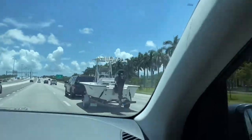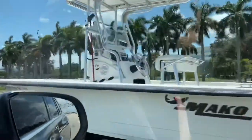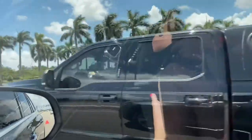The Keys are looking pretty busy. It's lobster season, just started last Thursday. And a lot of people are gonna come down to the Keys and get some lobsters.